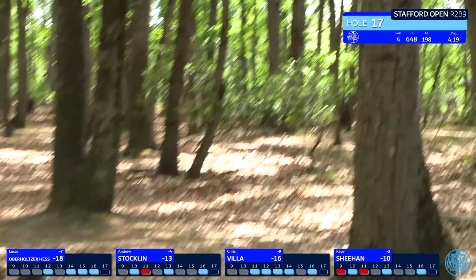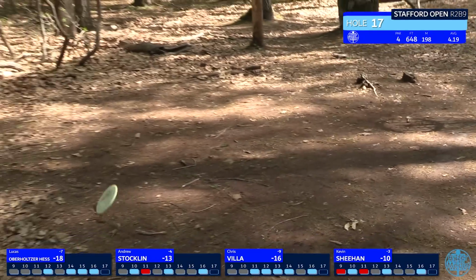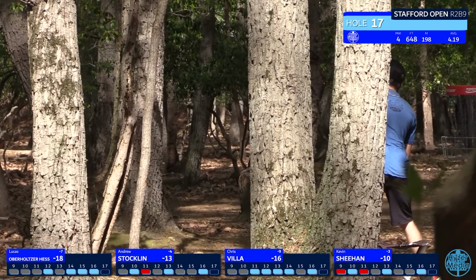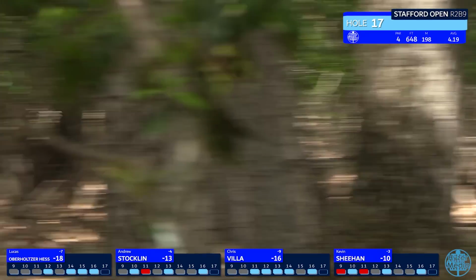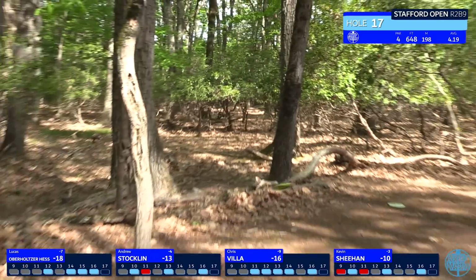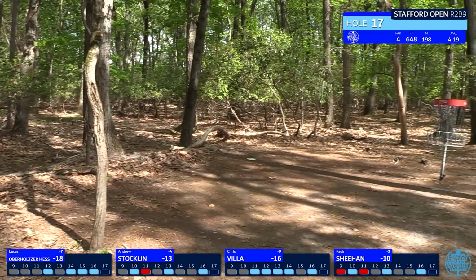We'll have a little bit left to get to the pin we're playing to today. Just maybe. But that'll do just fine there. Yeah, well played hole from Kevin. Just not an easy birdie, not an easy tee shot.